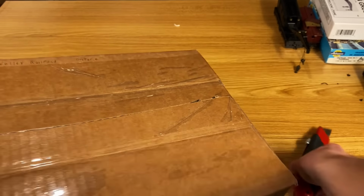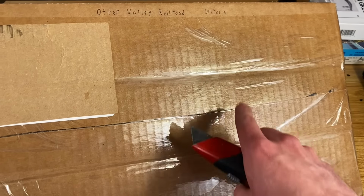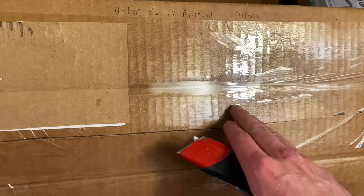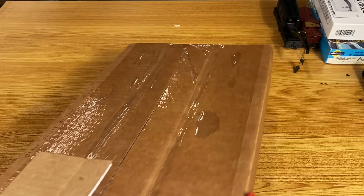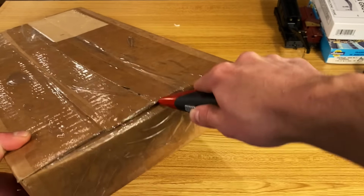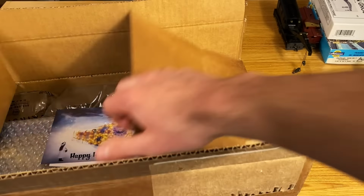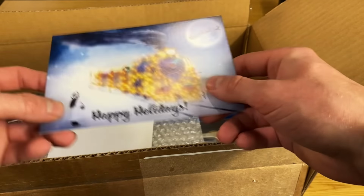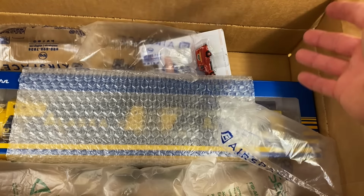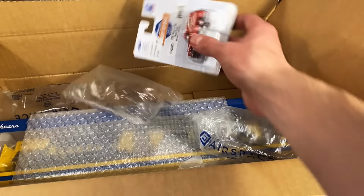Anyways, moving on to the next box. This one comes from a train store, actually, called Otter Valley Railroad. Now, I've done some business with them before, but this was not something I ordered, so I think it must be a gift of some kind. Happy holidays. Well, there's no note, but I pulled out an invoice and it has a name, David Z to G scale, so I think I know where this came from.